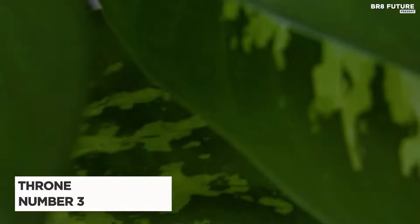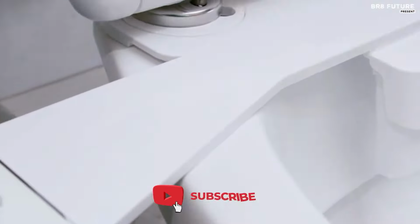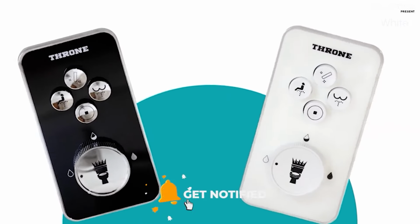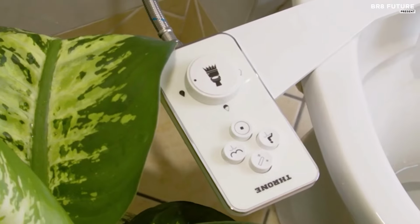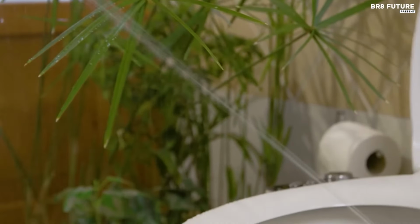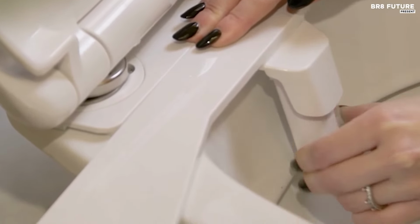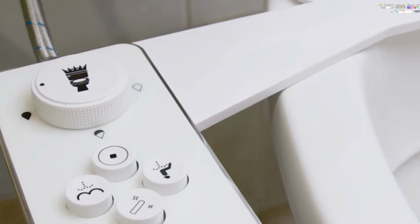Discover the Throne Bidet Toilet Attachment, ranked as the number 3 best bidet toilet attachment. Crafted with premium quality components, this bidet boasts top-tier materials including durable ABS construction and woven steel hoses, ensuring long-lasting durability and minimizing the need for frequent replacements. Its ultra-slim design guarantees seamless compatibility with various toilet types. Enhancing the cleansing experience, the dual nozzle system provides dedicated nozzles for posterior and feminine wash, catering to diverse hygiene needs and promoting comfort and versatility.